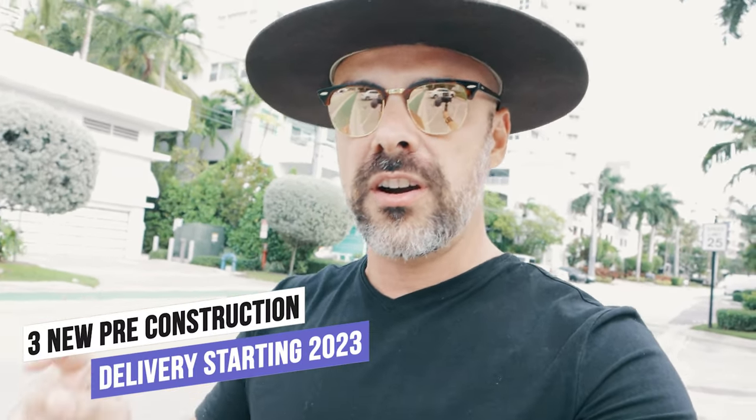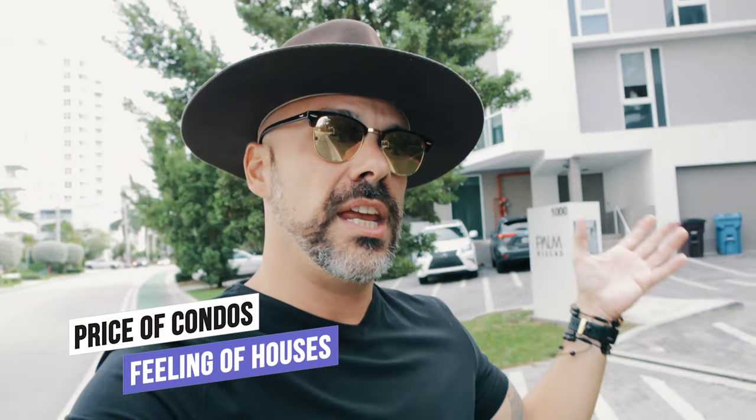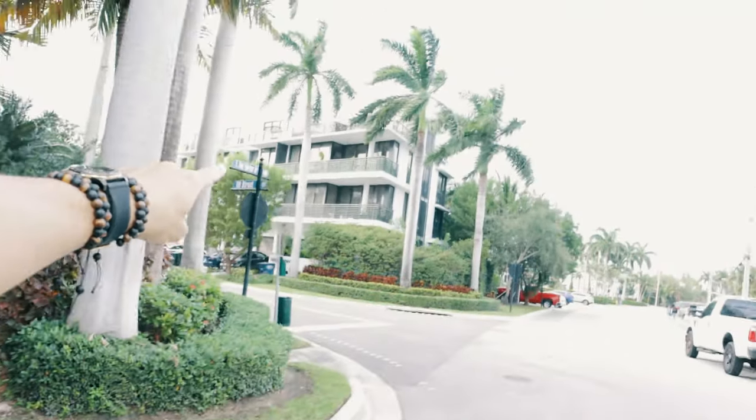Nevertheless, new projects just like this one that was delivered in 2015 are popping up in Bay Harbor Island. Right now we have at least three new projects and they are all facing the water, and sometimes they are also on dry lots. Here you can also find townhome projects just like this one. We have at least three or four complexes only with townhomes, which is a very good deal because you are paying less per square foot since you are in a condominium, but still you have that home feeling, just like this one that I just passed and that one right there.